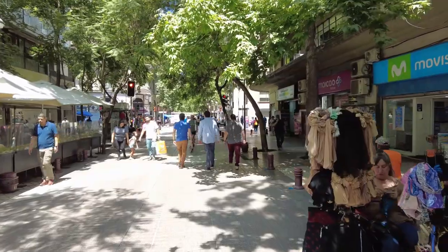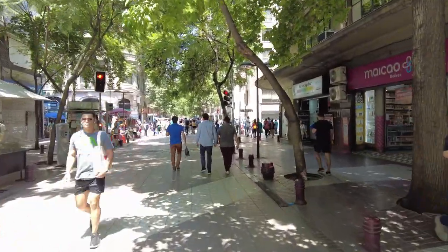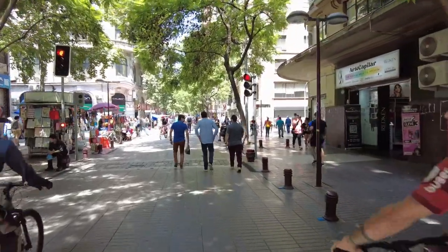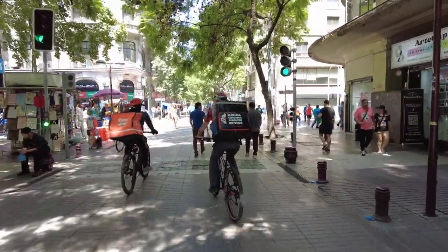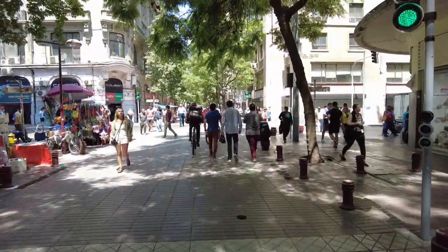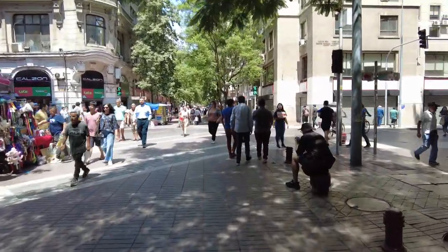I'm not going to the right places. But it seems like things close earlier. Like in Argentina, I got kind of used to having dinner at like 10 o'clock at night, and here it seems like people have dinner earlier. And also in Argentina, where they close everything in the middle of the day and do the siesta thing, they don't do that as much here.